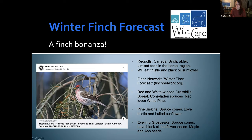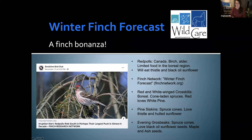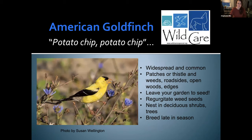And this is because spruce cone crops were poor in the north. And so we refer to these birds as eruptive and nomadic, meaning there was a ton of pine siskins this year, but next year there might only be a few because food sources will be abundant further north. It's very cool. It's too early to predict what the finch forecast is going to be for next winter. But if you look up finchnetwork.org this fall, it will tell you what we can expect for a finch year for next year. It's pretty cool. I just wanted to share that with you.